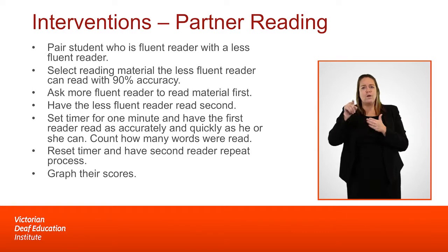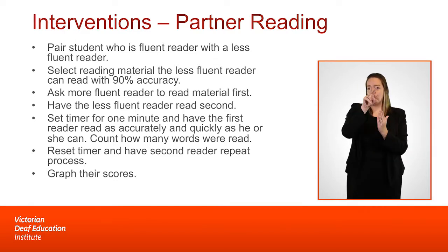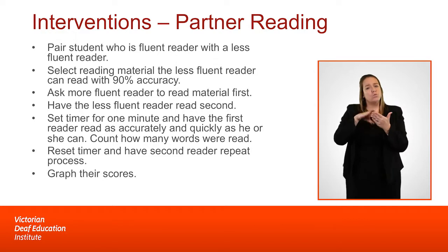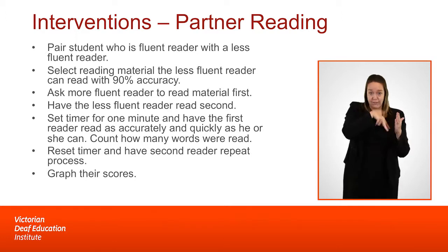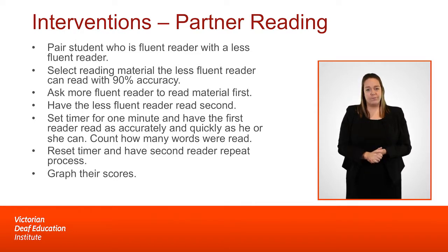We can also use an intervention called partner reading, where we take a student who is not as fluent and we pair them with a student who is very fluent. So then we make sure that we've selected material that the two of them can read. We ask the fluent student to read first, so they're providing that modeling. We're also having students work together so that they're getting some of their social needs met. We're also allowing them to feel connected to somebody else. Then we have the less fluent student read. And then we set a timer for a minute and we go through what we've practiced before and we see how many words we can read in that 1 minute accurately. Then we reset the timer and we try again. And as I've said before, we're going to graph their scores. Kids love to see themselves making progress.